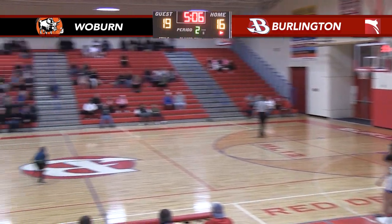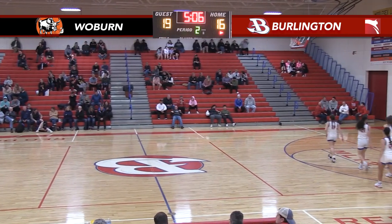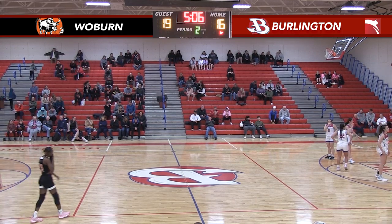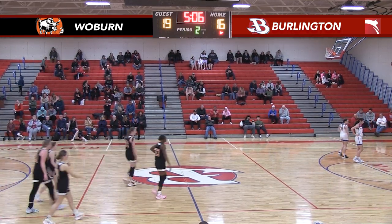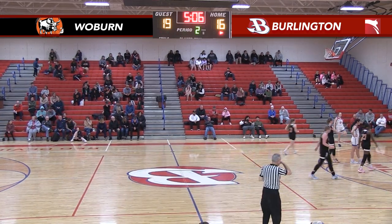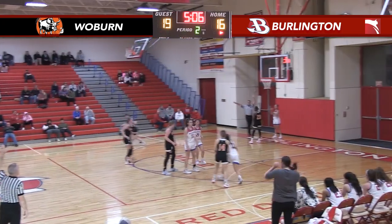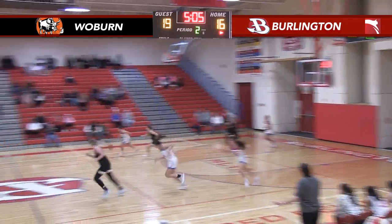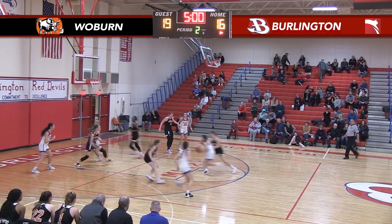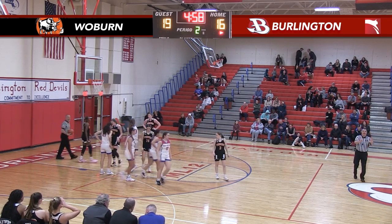About time to get ready and back to the action. And I believe it's Burlington's ball. And it is. It'll be Pena. Looking for something. Let's find Suhu. Suhu driving down. Suhu stopping. Suhu guarded on the wing closely. Driving in. Layup. Foul. Then it'll be 2 shots for Cassidy Suhu.